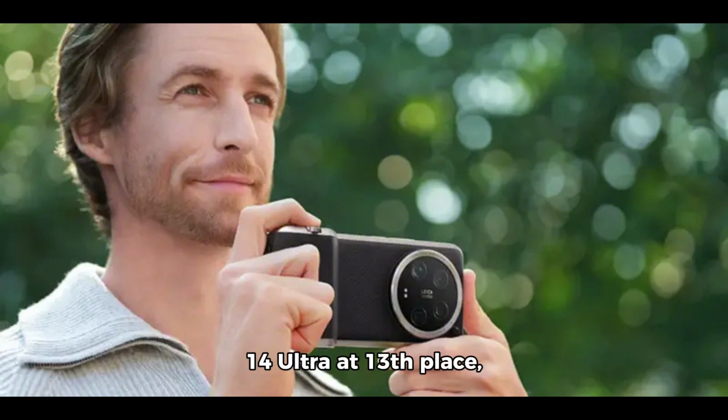With all that being said though, results from DXOMARK's in-depth lab testing and global ranking system placed the 14 Ultra at 13th place with an overall score of 149 points. For context, the top spot is occupied by Huawei's new Pura 70 Ultra, with other big names like Apple and Google in 6th and 8th place, respectively. DXOMARK says it's the best Xiaomi phone they've tested so far.